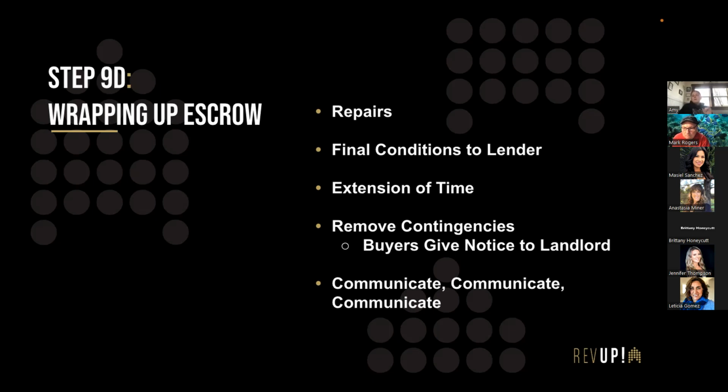Once we're ready to remove all those contingencies, once they're satisfied with the inspections, the appraisal comes in, we're good there, the lender says, yeah, we're good to go, that's when I recommend to my buyers that they give notice to their landlord that they're going to vacate the premises, as long as it's only a 30-day notice that's due. There's going to be a little bit of overlap there usually with their living situation, and that's okay.